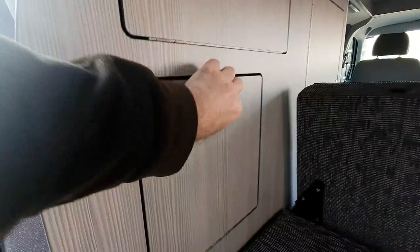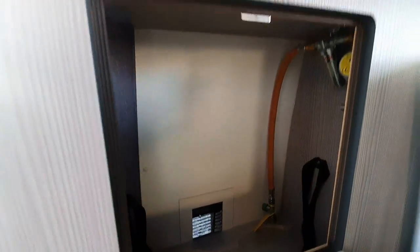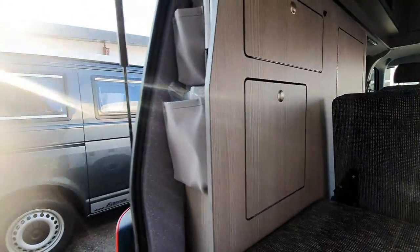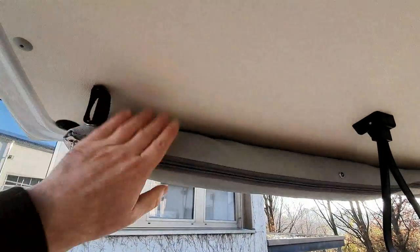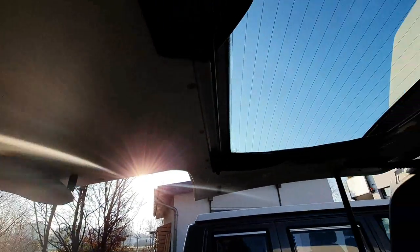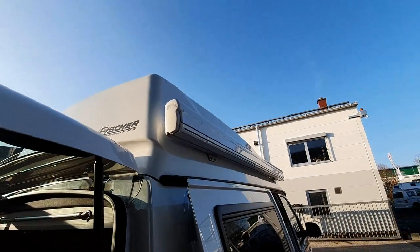Gas, you can get 2 5-kilo canisters in there, and if you want, you've got a tent up here, comes out, and that will go around the door, which is currently open. Awning up there from Fiamma.